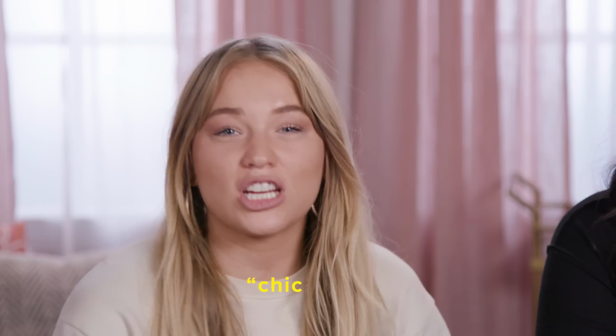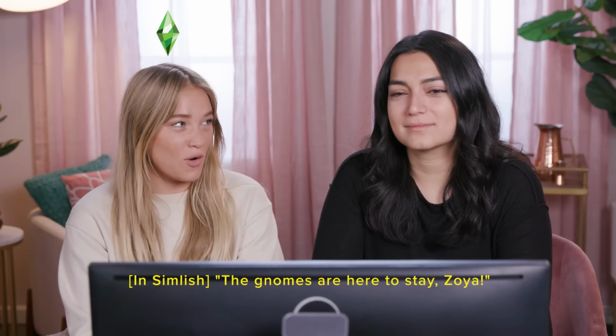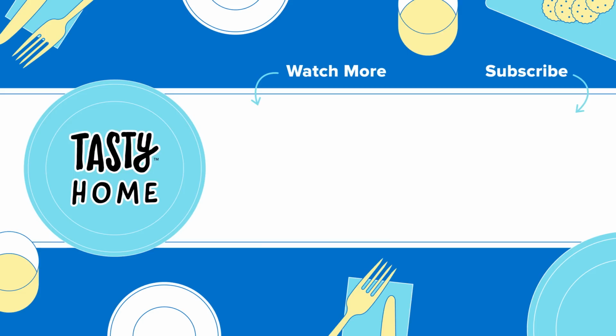We spend most of our time in the kitchen, so it is exciting to think about making it our actual dream space. We're going less tchotchke, more chic. But the gnomes are staying. Absolutely not. I know Zoya, she's an Aries, and she's gonna wanna get her way, but I'm a Taurus, and I am stubborn. We'll see what happens. Let's get designing. Wow. You glitched at the end.